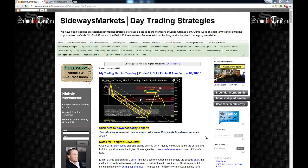How about the gold? The yellow metal is bearish with a spike in channel on the chart, which means we're still looking for the sell side. We're going to be looking for a measured move correction tomorrow to push it back higher for the best selling opportunities on the GC.